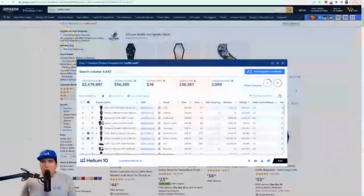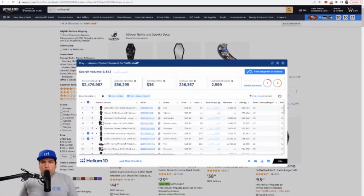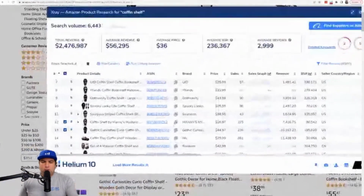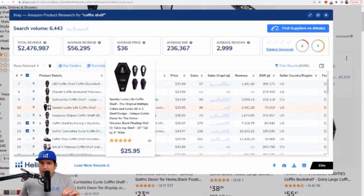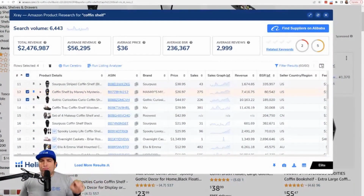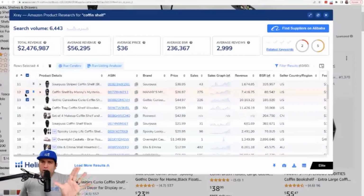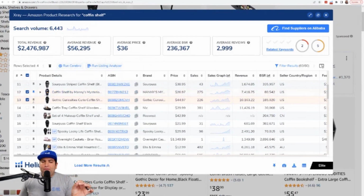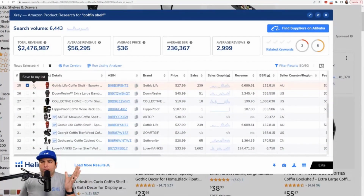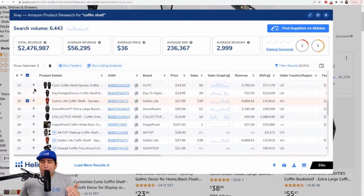All right, so step 1 is just go to your main keyword on Amazon. There are different ways to do this, but this is the way I like to do it. Go to your main keyword, and then it's very important, run X-ray and make the first product you click, this is important, the checkbox for your product. That makes you the seed product, the one that we're going to compare everybody else to. So what I did was I chose our Manny's Mysterious Oddities coffin shelf. I clicked it first, and then I clicked some of the other top coffin shelves in this niche that I think are my direct competitors.